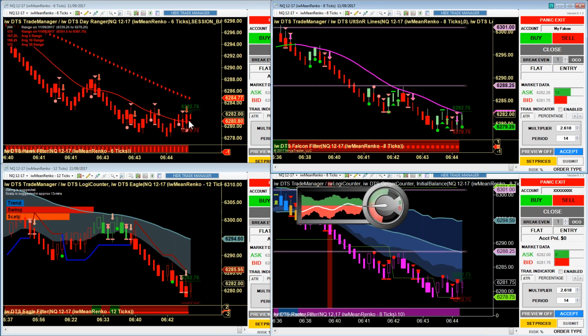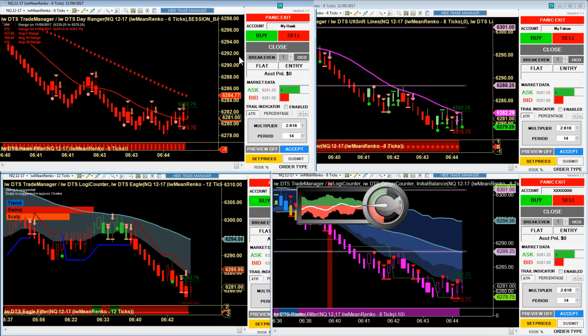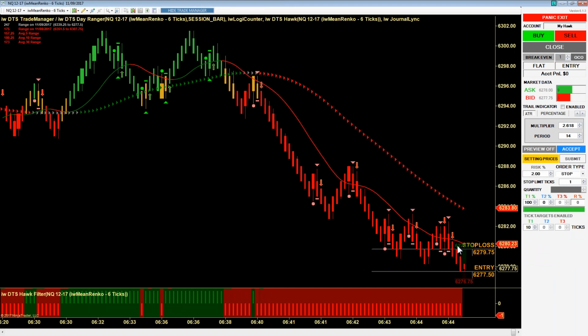See here now on the Hawk, I'm going to get a 4-arrow consolidation and perhaps a little bit of a macro pullback. So we've already got 3 arrows. I know the 4th signal, there it is, the 4th signal, the market tends to get some giddy up go on it.